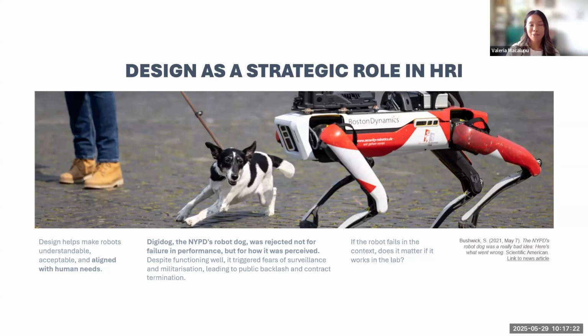But it evoked a dystopian or authoritarian reality, kind of like something out of Black Mirror, and it triggered fears of surveillance and militarization. And this happened not because of what it looked like necessarily, but because what the NYPD didn't account for was the context. Back in 2020, that was right after the Black Lives Matter protests, and so there was a lot of political activism around police reform and racial justice.